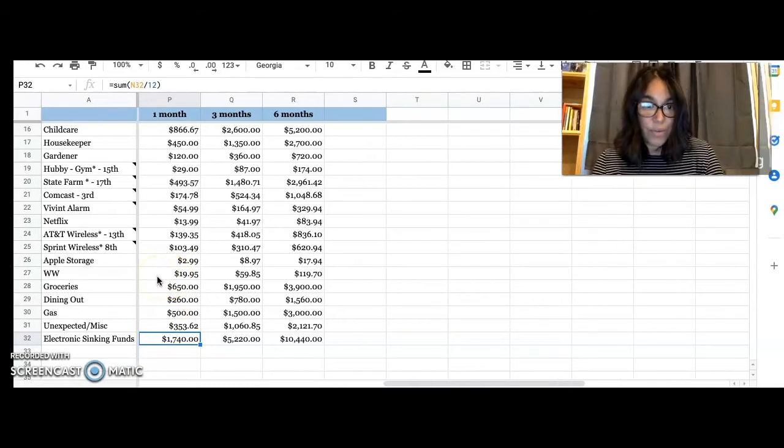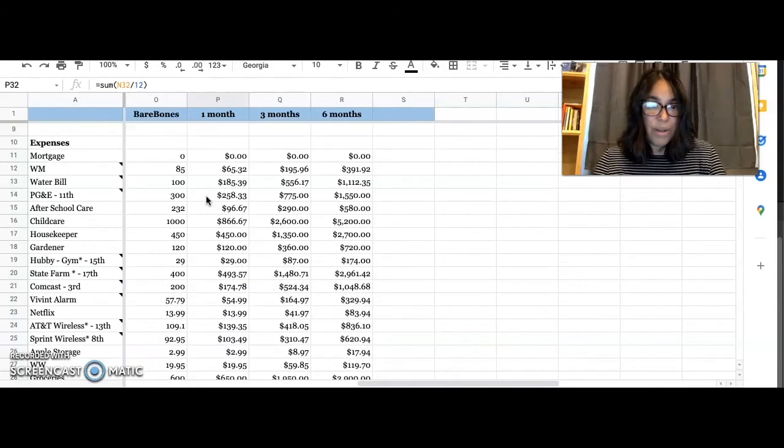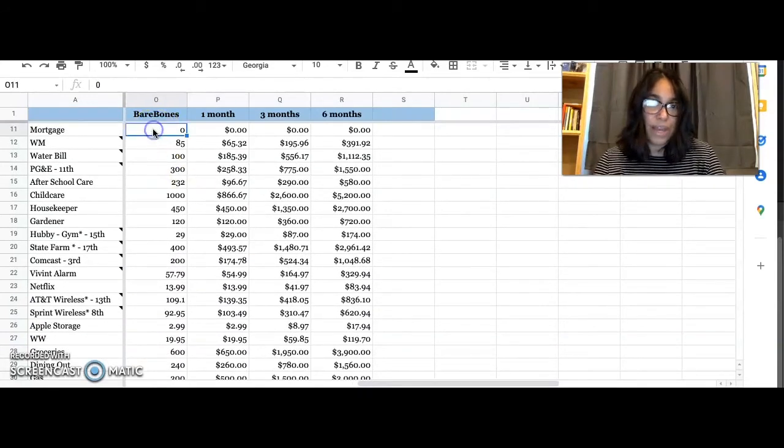All right, let's go into a bare bones budget, because that's really, I think, what people want to see, how you would go through this. So again, if you had a mortgage, that would probably still be in there. I do factor in $85 a month for this. I am going to put $100 aside per month, and on average, even though it says $250, I have $300 here, I could probably do $250. After school care, it is $232 a month, but if something happened and we didn't have a job, we could cut this to $0.